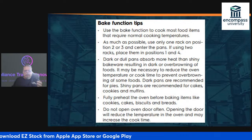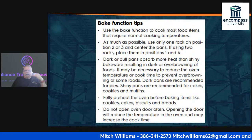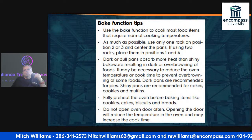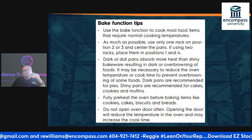Okay. Preheat the oven before baking items like cookies, cakes, biscuits, and breads. If you don't, I can tell you right now, I had a conversation with a world-renowned chef, and he was complaining that his oven was not heating properly.